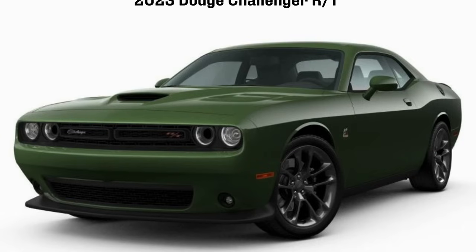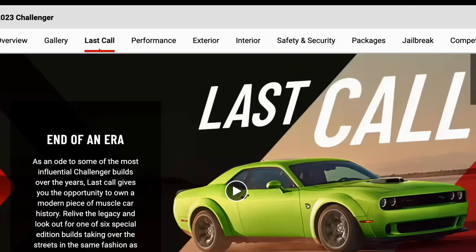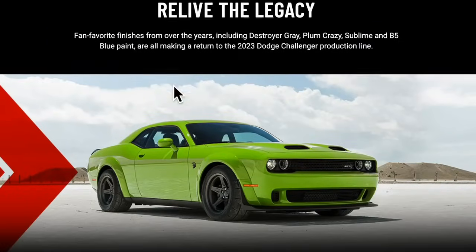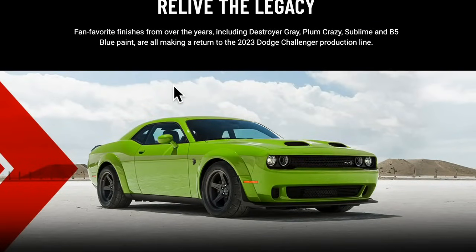They're called the Last Call Special Edition packages. I'll run through these. The most famous one is the Demon 170. So the Demon 170 has over 1,000 horsepower, zero BS according to this ad.